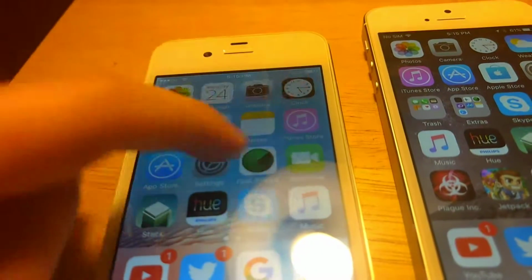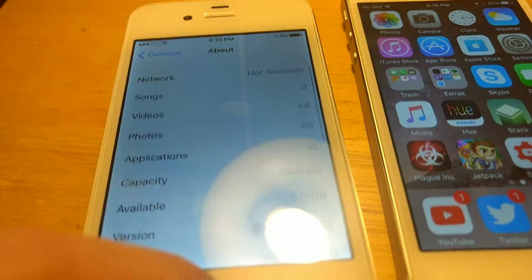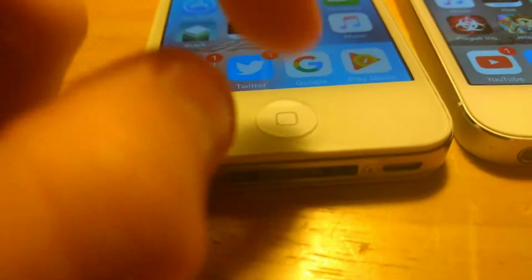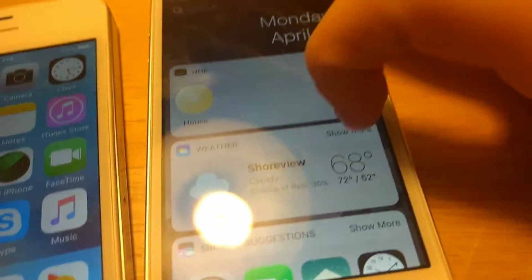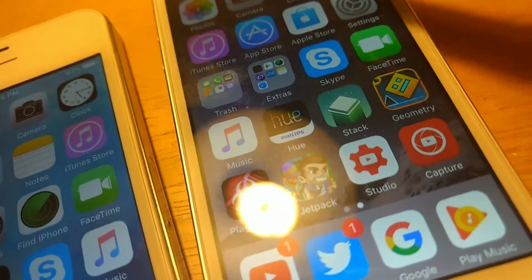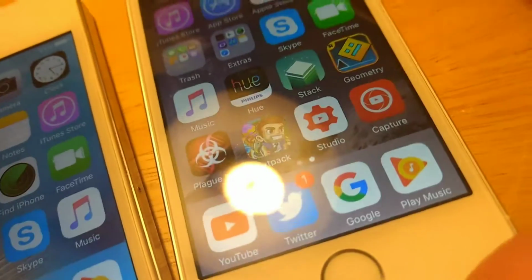One part of the software that I missed is the performance. With the 4S, most of the time it's okay. Scrolling is good, but app launch times are slow. There's the occasional stutter. Actually, quite a lot of stuttering on here. With the 5S, there's the occasional stutter, but it's mostly responsive. Apps load quickly.